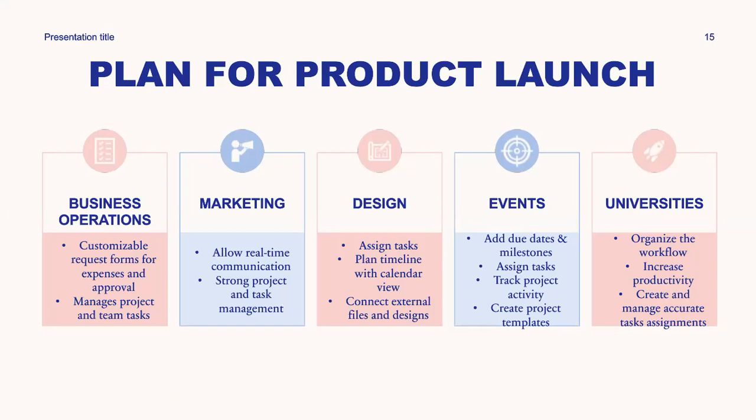And then last but not least, we have universities. Universities use Hive to gather project requests from teams within or outside the department to make it easy to use shareables. So you can organize the workflow, increase productivity, and create and manage accurate task assignments. So this is the plan for product launch, which in other words, the use cases. Hive software is used for different organizations, different scenarios, and different departments as well.